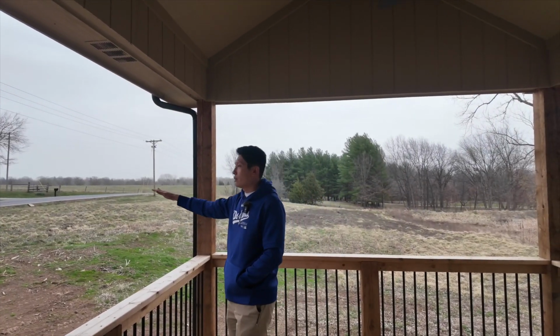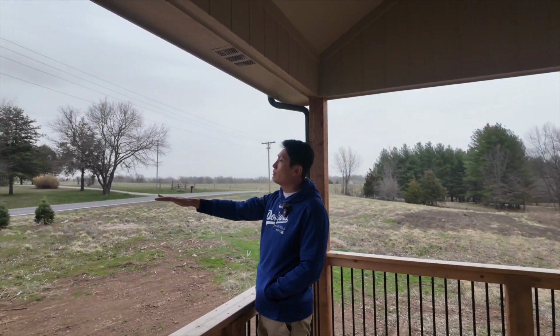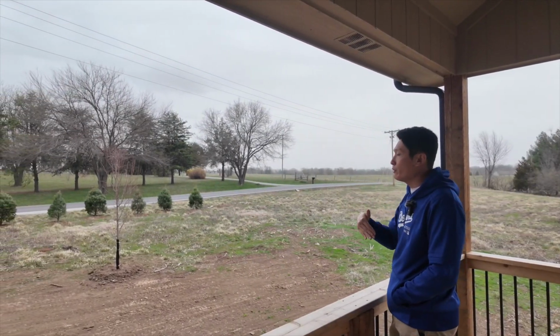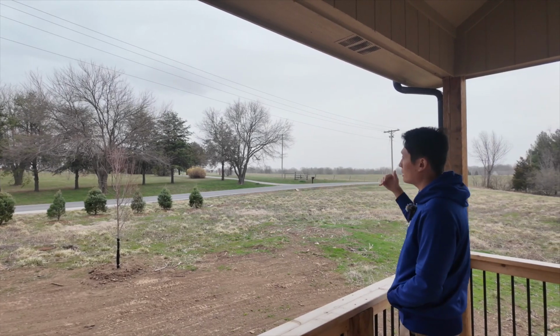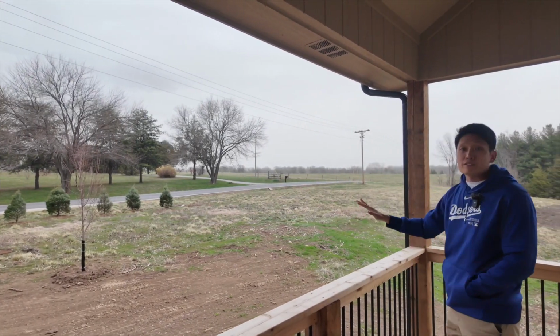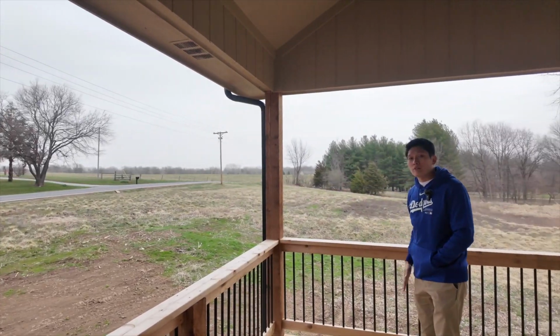You've got some pine trees there that will grow a little bit bigger over time to get you a little bit more privacy. But honestly, if I were to move here, I would put a fence here so that my kids couldn't go towards that busy street, and they could enjoy all of this land behind me and to the side right here.